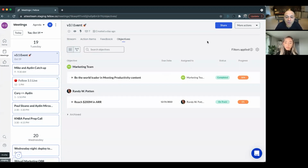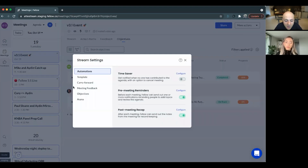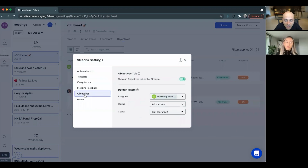And so let me show you how you can turn this on and off for any one of your meetings. We now have this more action section. And what's cool about this is if you go to stream settings, you now see that there is a tab called objectives. And so you can toggle this on and off.